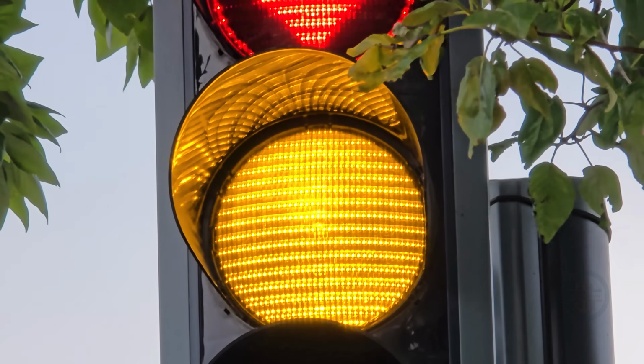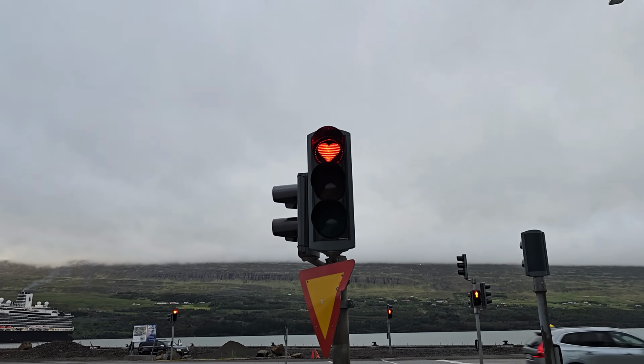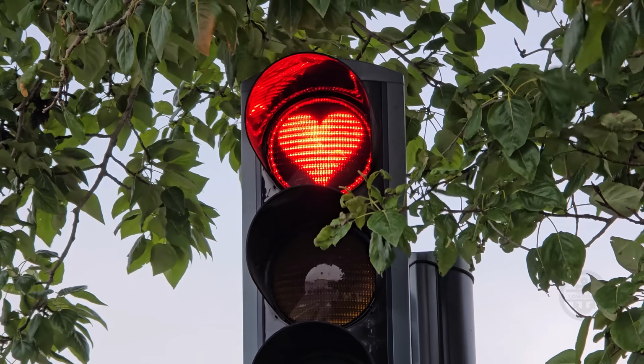And be sure to check out the traffic lights here. They have red hearts, a way of making the long winters more bearable. It's all about making whoever is here welcome.